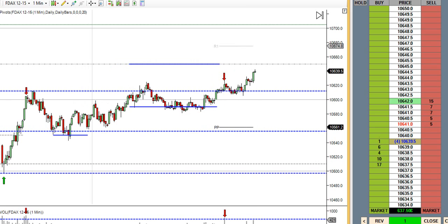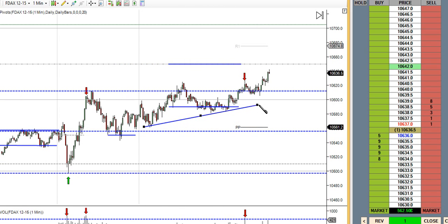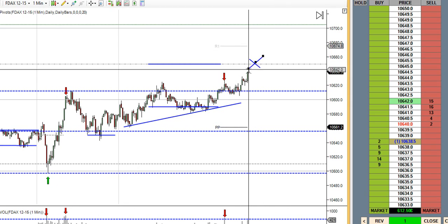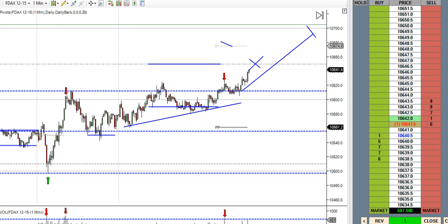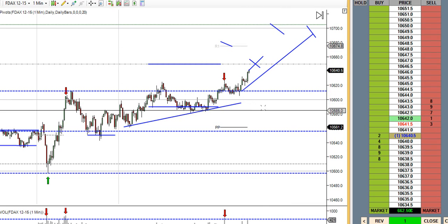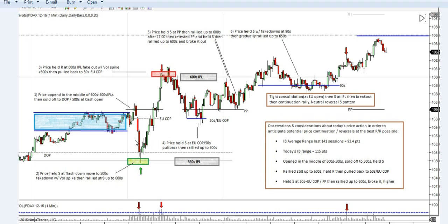So price gradually rallied here above 600s. Let's see how far can this go, and how it will behave here at 50s, and then eventually later in the day if it's going to break out resistance one pivot point and touch and retest 600s, 700s here. So it looks like it accelerates. So let's see. So today's European cash open, it is like this.